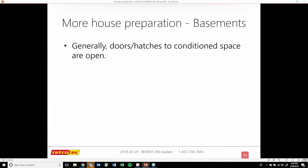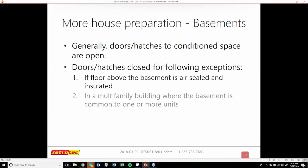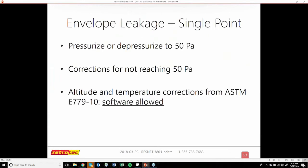So basements play kind of the same rule. If it's going to be a part of that infiltration volume, then you want to leave a door open. If not, you'll leave it shut. And again, sometimes you'll have a multifamily complex where they might share some basement space, and so then you don't want to include that at that point.